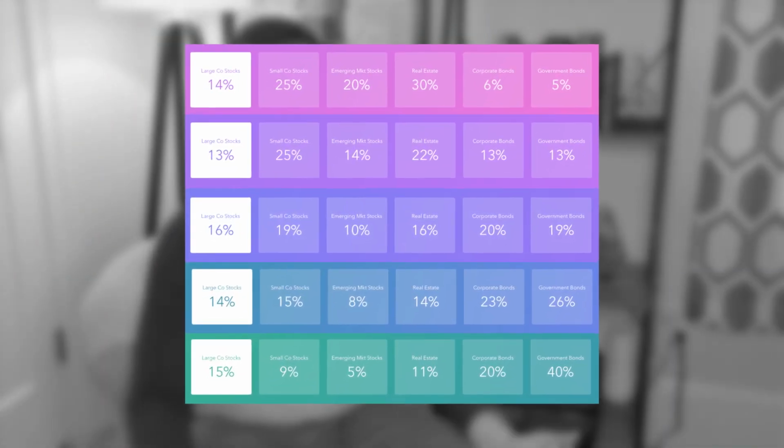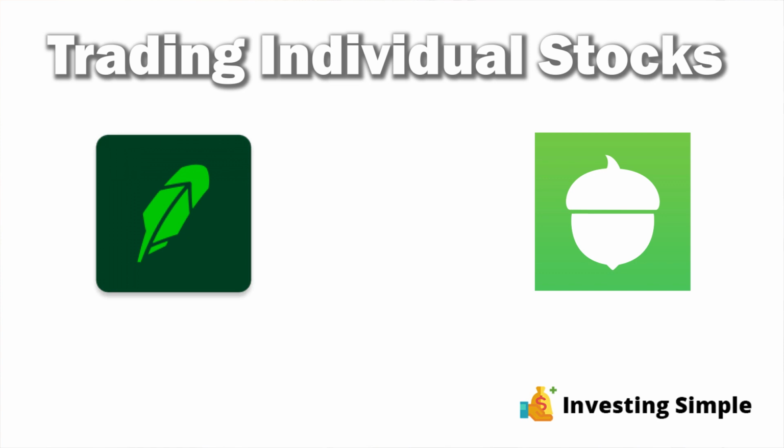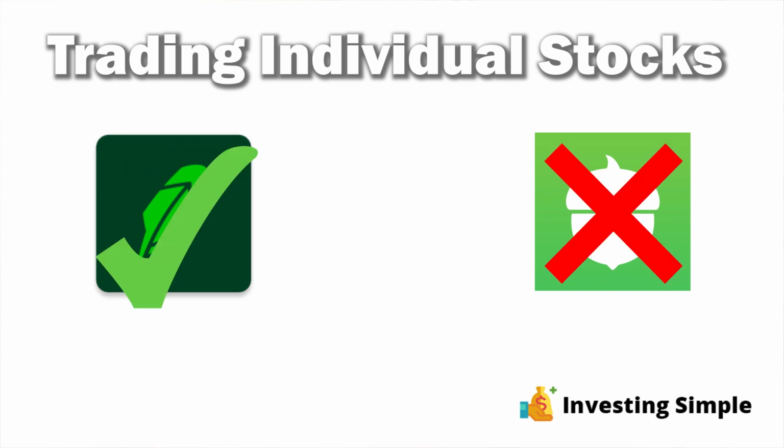They basically have some portfolios that are more conservative, some that are more aggressive, and some that fall in between. So right off the bat, if you want to trade individual stocks, you're not going to be able to do that with Acorns, but Robinhood will allow you to do this commission-free. As far as the style of investing goes, Robinhood is for more of an active investor who wants to pick and choose their own investments, while Acorns is for a passive, hands-off investor who doesn't want to be actively involved in picking stocks and funds.